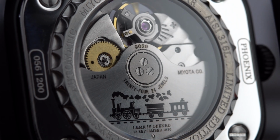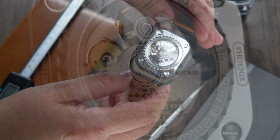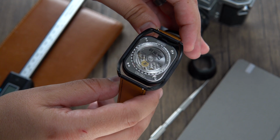I appreciate the little details like the engraved trains on the rotor, and to be honest with you, this is a powerhouse movement, and in my opinion, obviously better than an NH movement, and a lot of people compare it to an ETA movement, so I can appreciate the movement on this one.